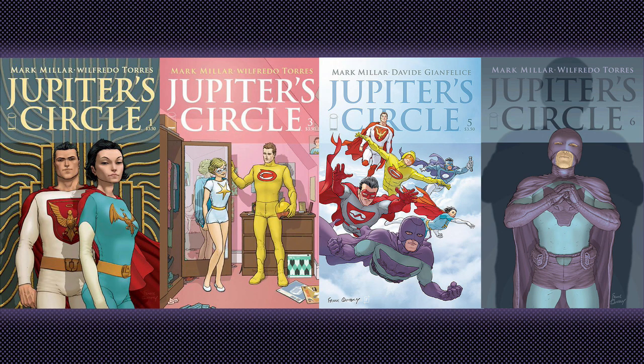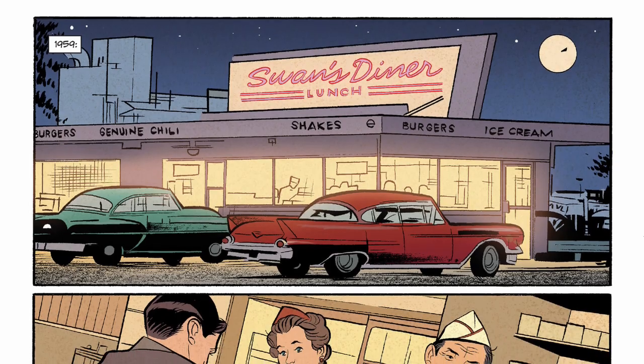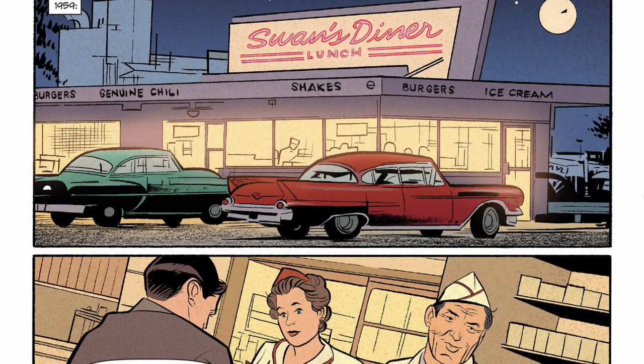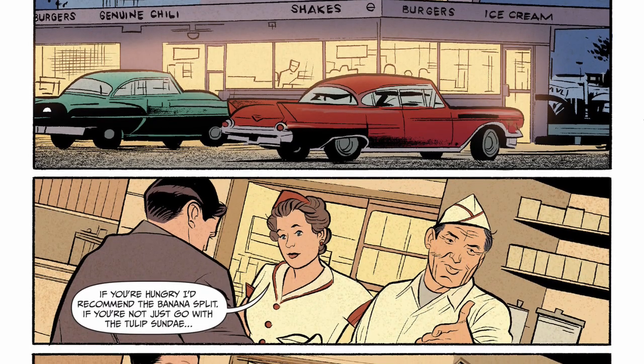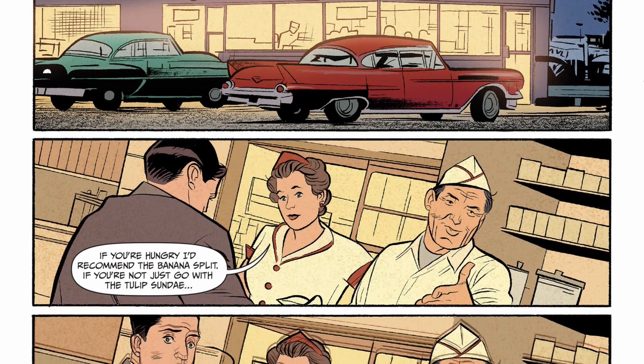Alright, next up we've got Jupiter's Circle Volumes 1 and 2. I'm just going to merge these together because it felt like it ran as one long series. I'll start with the story. It's basically a series of shorter story arcs, usually about 2 issues in length, that focuses on the original members of the Union, which is the name of the super team in Jupiter's Legacy, during the late 50s and 60s.